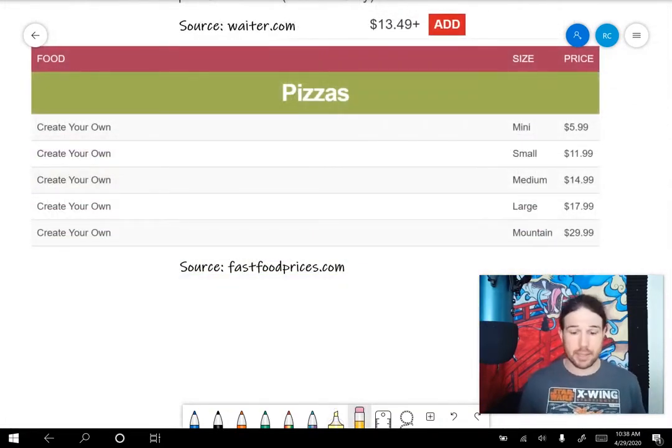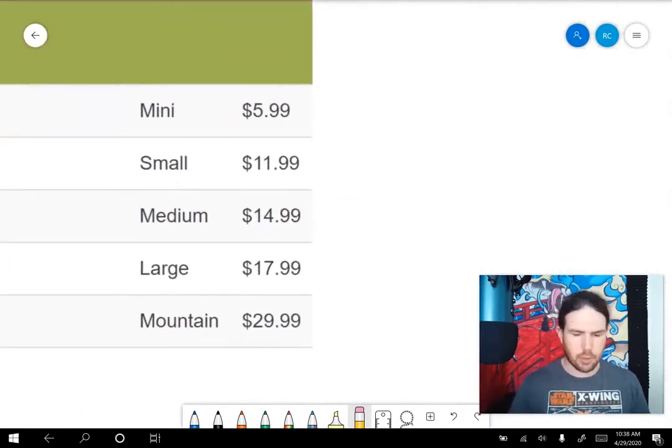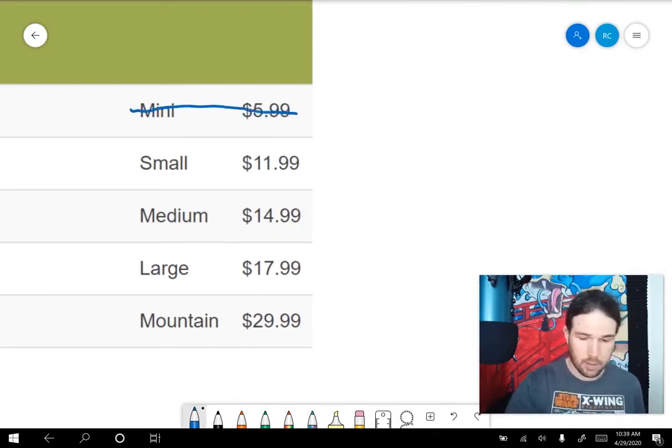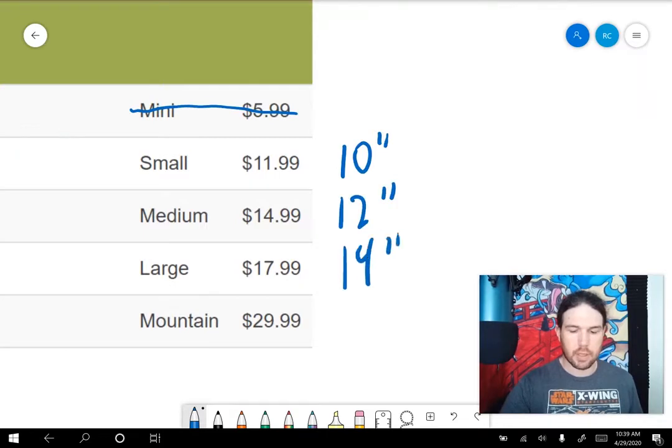Now let's look at prices. At fastfoodprices.com, it says, and I don't know where this mini came from because it didn't show up in the other data, so we're just going to ignore the mini. The small was 10 inches. The medium was 12 inches. The large was 14 inches. And the mountain was 20 inches.